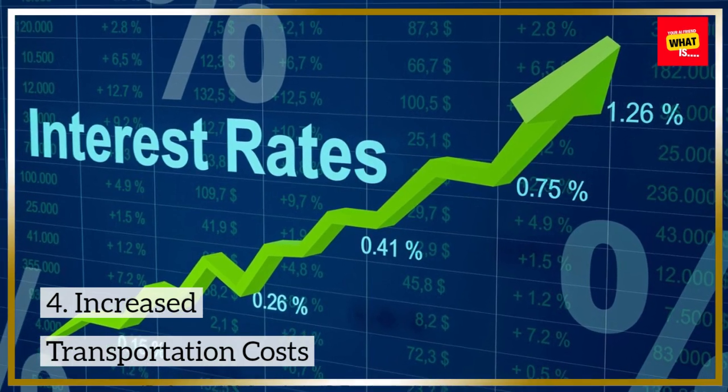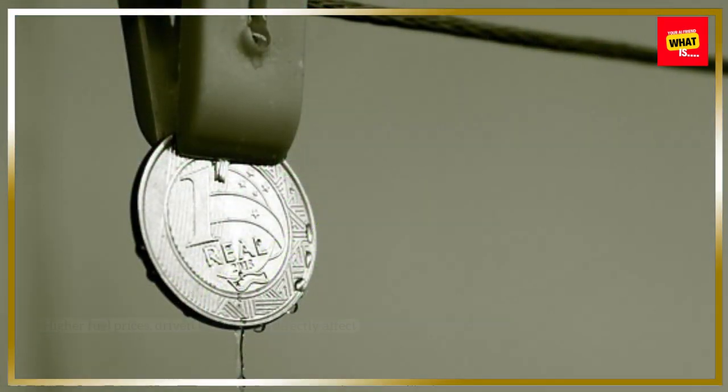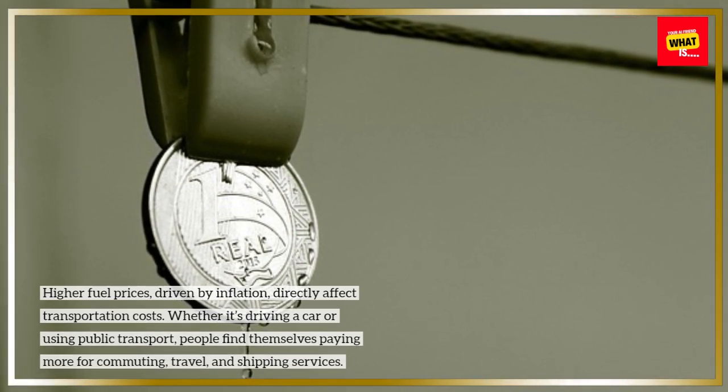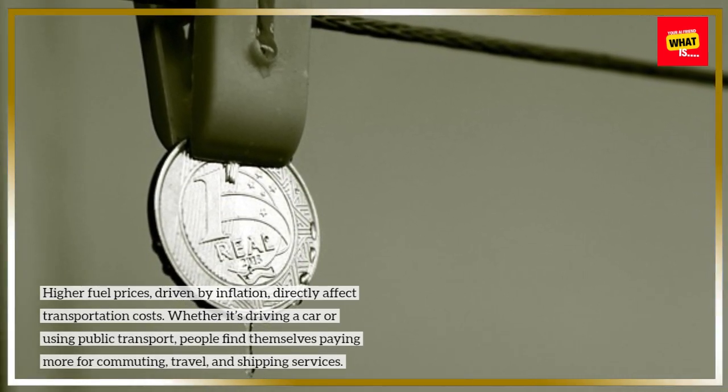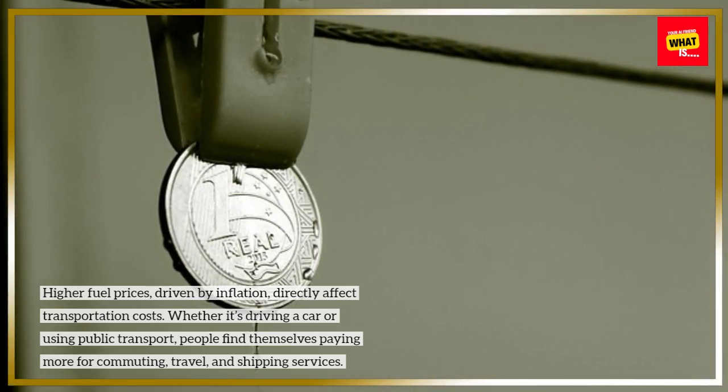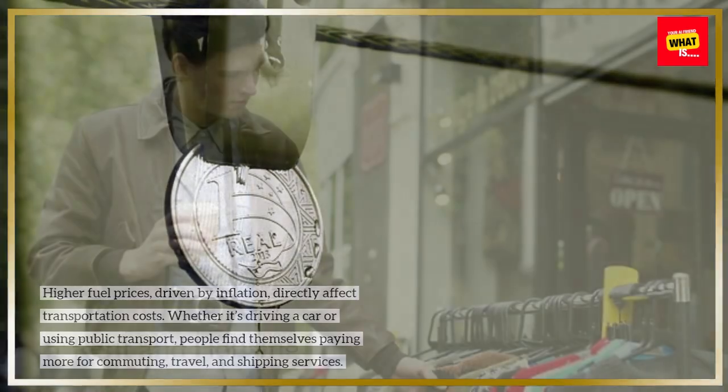4. Increased transportation costs. Higher fuel prices, driven by inflation, directly affect transportation costs. Whether it's driving a car or using public transport, people find themselves paying more for commuting, travel, and shipping services.